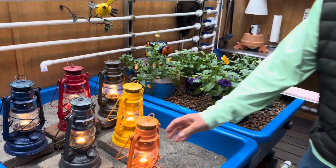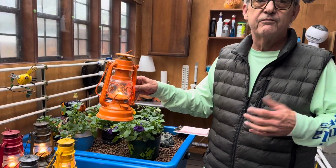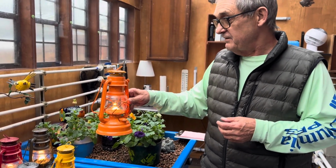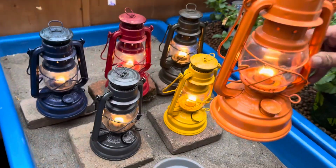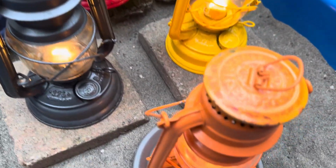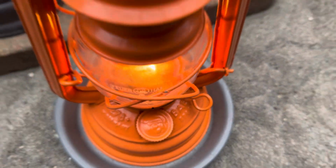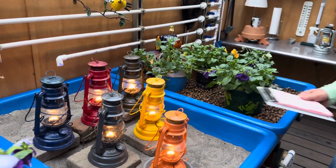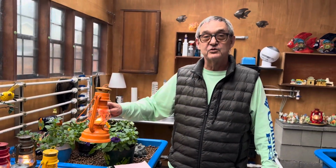Anyhow, this is a Feuerhand, you can say it any way you want. They're made in Germany. Their logo is a hand with a flame in it. You can't really see it, but they have it on the cap of all the things. This particular model is called the Baby Special 276, and it's still made today. This is the very best modern oil lantern that you can buy.